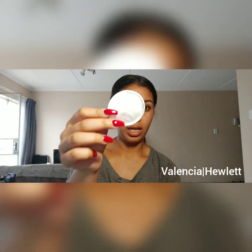So just take a little cotton pad, pour this on, and then I just wipe my face. The nice thing about using apple cider vinegar is that it actually balances the pH levels in your skin. And what I've noticed is that it also started to lighten the dark marks that I had from all the pimples that I used to have.